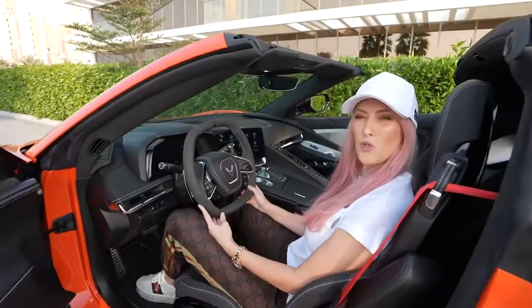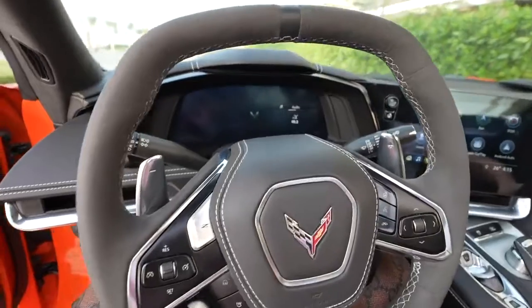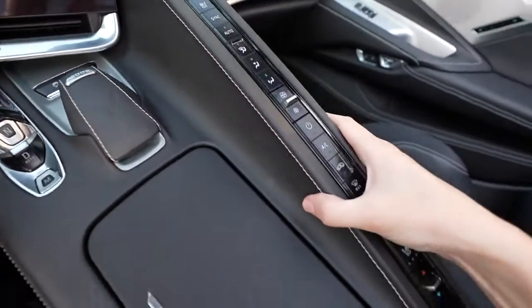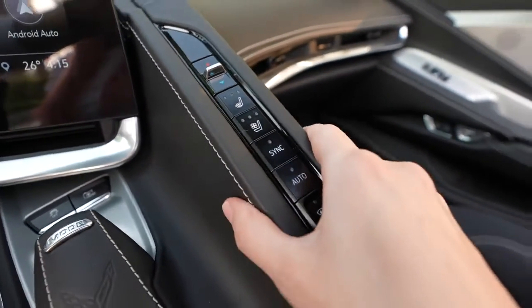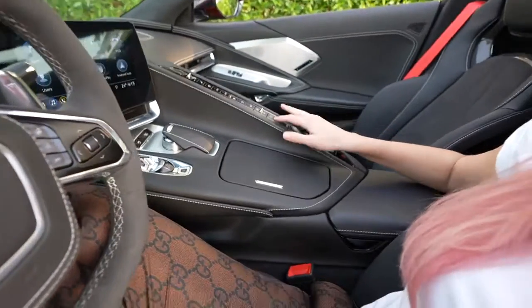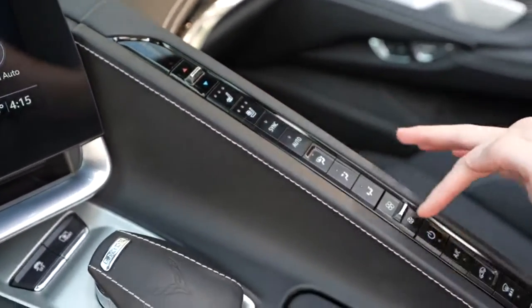Got this really cool cockpit design. I actually really like this. So you've got this long line of buttons all the way down here. It's like a divider between you and your passenger. I actually really love the look of this, but the practicality is almost zero. Having all of these buttons so close together when you're driving is actually super distracting.